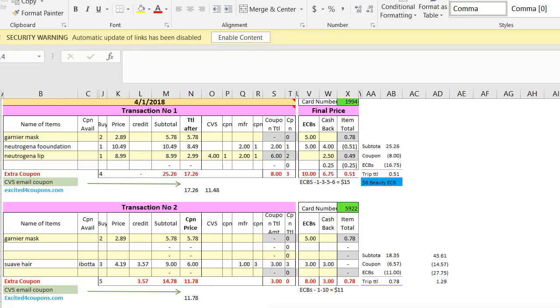The first one's transaction number 1 for card number 1. That was getting the mask and the NEUTROGENA foundation and the lip. My total would have been $25.26 before coupons, but after the coupons were applied, the total came out to $17.26. I got 10 in ECB, but I also submitted to cash back for $2.50 and $25 for groceries, so my total came out to 51 cents. But I also had a 6 ECB beauty, so it came out to a money maker.